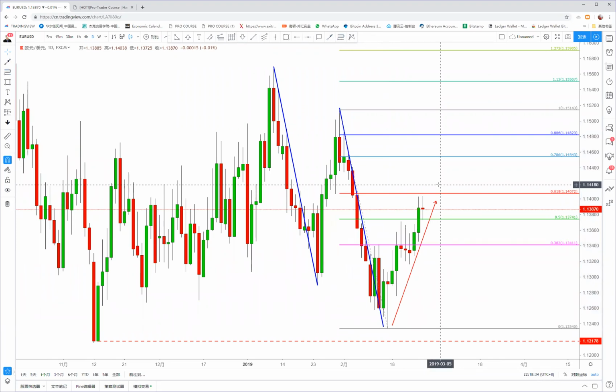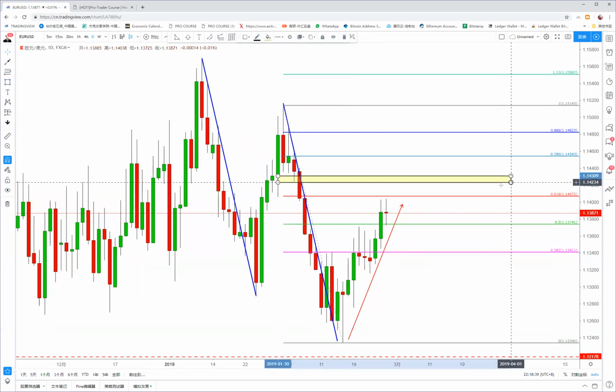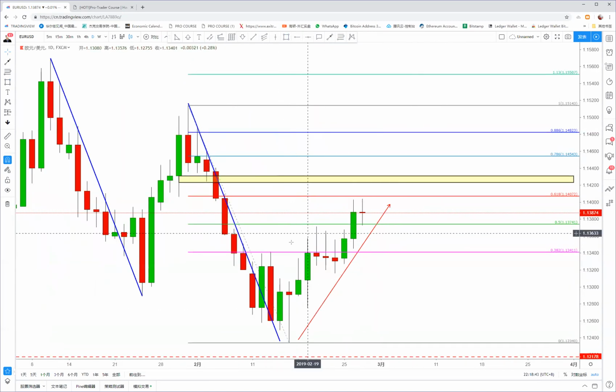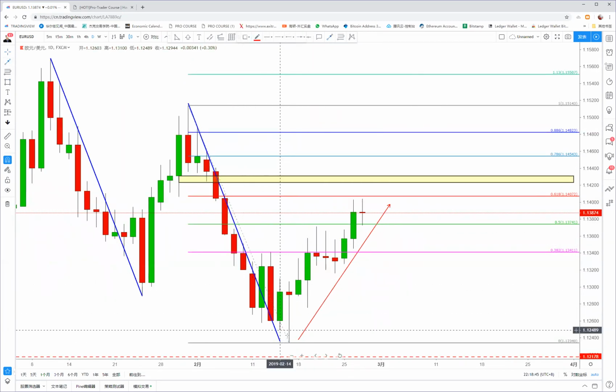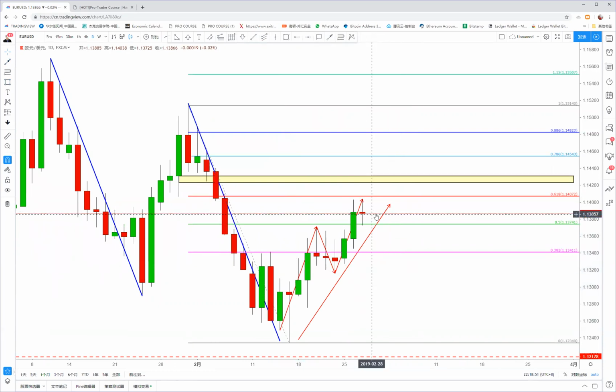No, no. Neckline is here, is here, is here. Not yet touched, because we know that the recent rally has formed a bullish channel. Okay, this is a bullish channel, right? So when a bullish channel starts, you want to short when the bullish channel is broken. Right now it's still in the bullish channel.